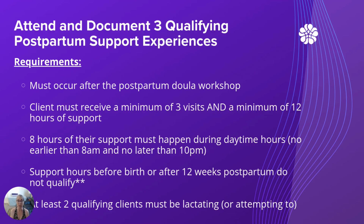Each of your clients must receive a minimum of 3 visits and a minimum of 12 hours each. So that could be 3 4-hour visits, 4 3-hour visits, 2 6-hour visits, but each client must get a minimum of 12 hours and a minimum of 3 visits. Those visits should be happening during daytime hours. At least 8 of them must be between the hours of 8 a.m. and 10 p.m.